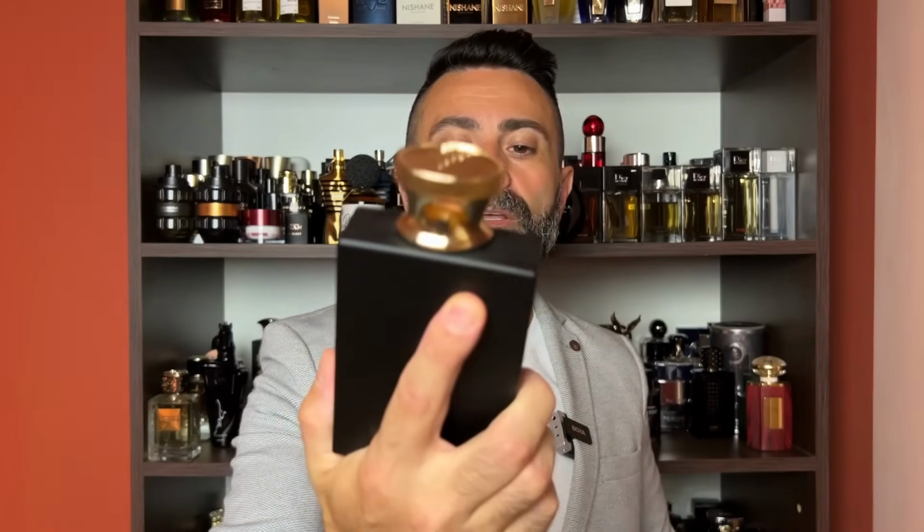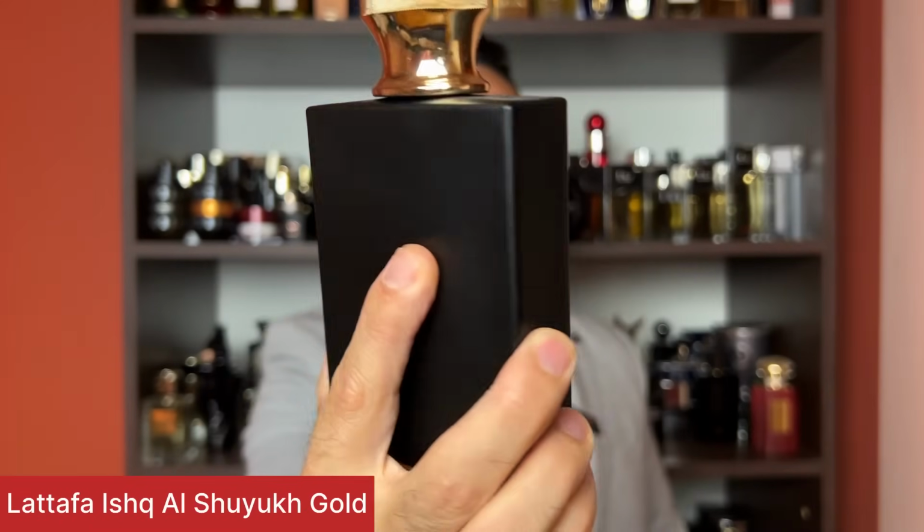Next, another one of those members of the original Lattafa Pride line and another one of those fragrances from Lattafa that to this day remains one of my most favorite scents from that house. And it's called Ishq Al-Shuyukh Gold. And this one is very heavily inspired by Maison Margiela's Matcha No. 5. Can also serve as a distant alternative to YSL Babycat, but it's closer and inspired by Matcha No. 5.